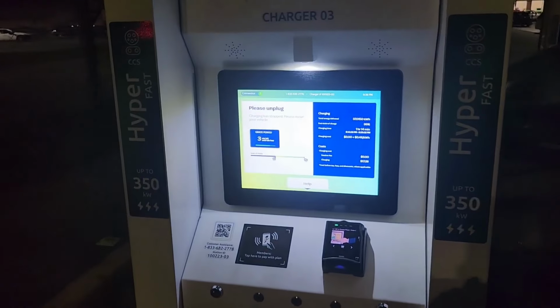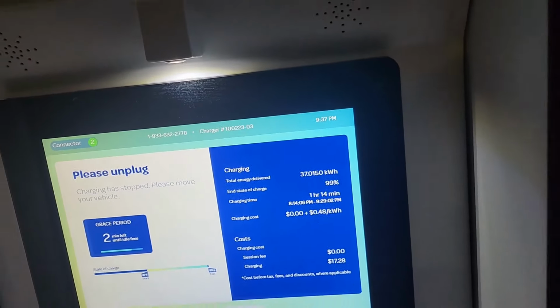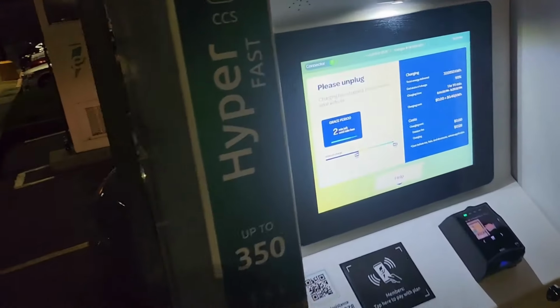All right, here we are charging up, and I noticed the Bolt next to us is charging at a 350 kilowatt station at 99% in a Bolt. We can charge as much as 50 kilowatts on a good day, and right now is probably way less, but I don't feel so bad.